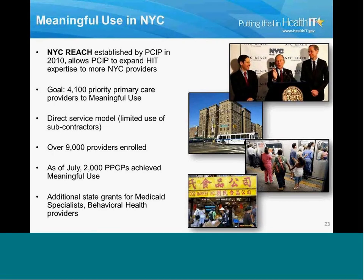Regional Extension Center for New York City and discuss some of what we're thinking about for the future to make the Extension Center sustainable, given some of the trends that we're seeing in the state in healthcare and in health information technology. So first, I'll just give some background on NYC REACH, which is the Regional Extension Center, as I said, for New York City, and it was established by PCIP.